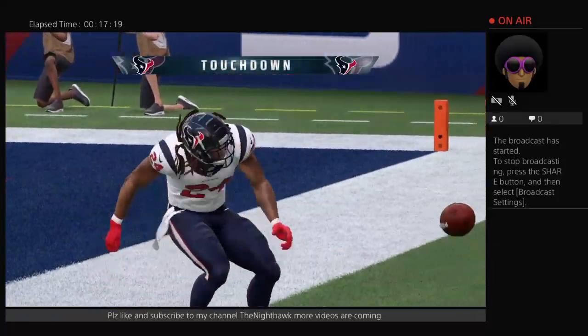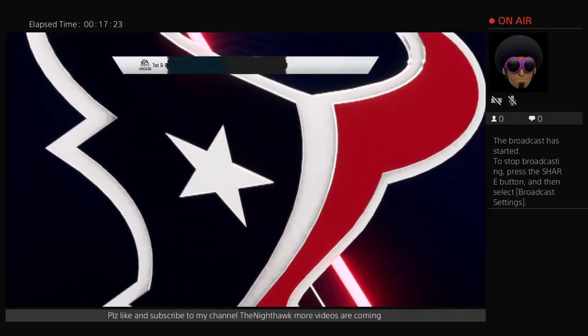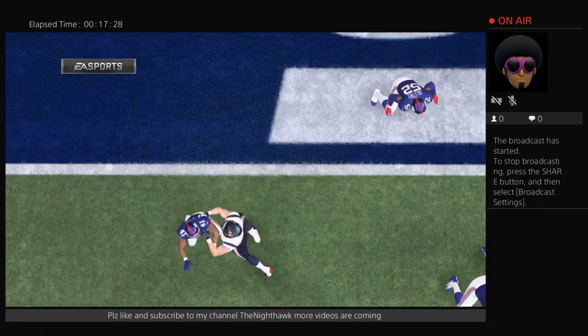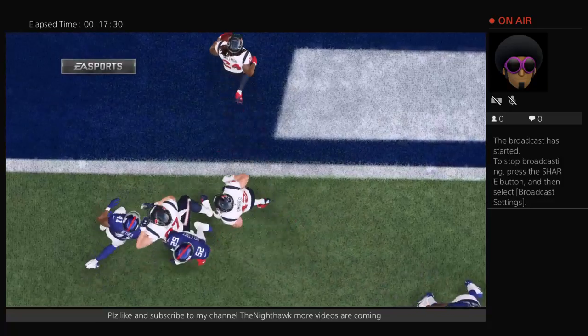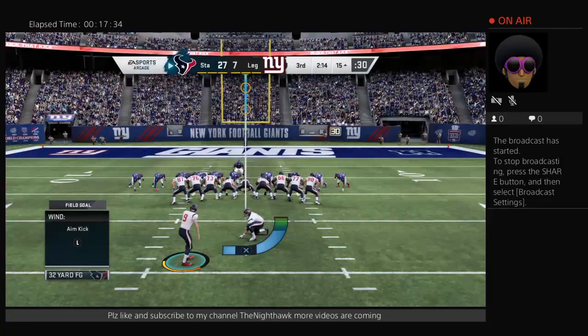Touchdown, Texans. Devontae Freeman, his second touchdown of the afternoon. And the Texans turn that interception into a touchdown. Still plenty of time left in the game, but now starting to pull away a little bit. Get some breathing room with that one.